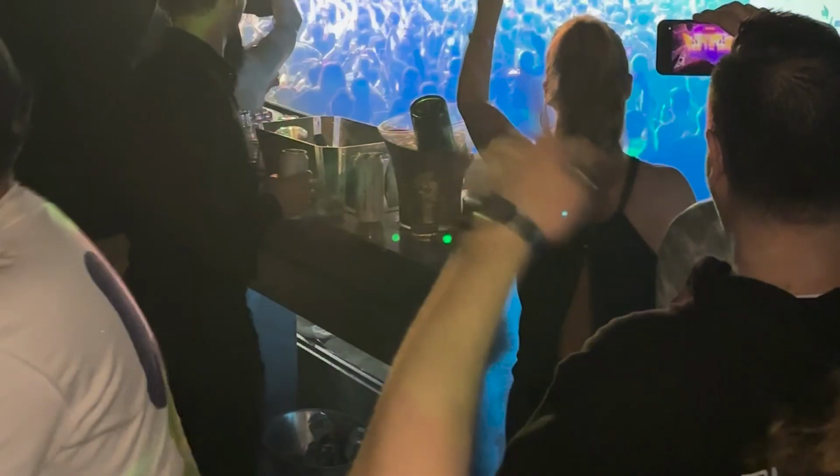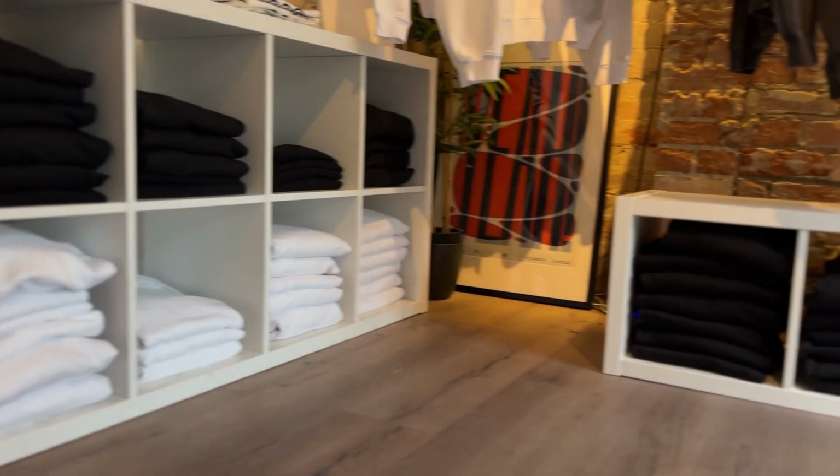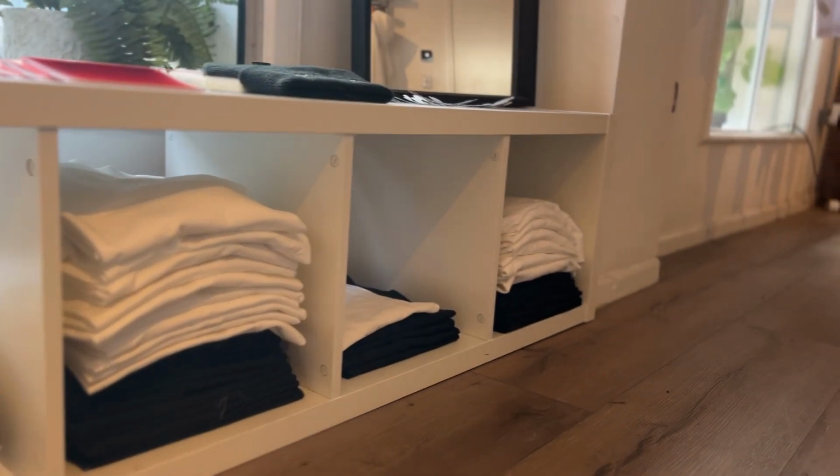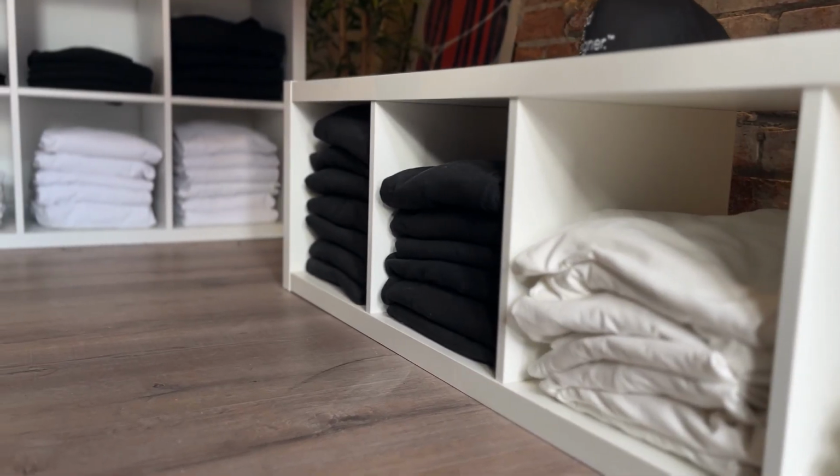When it comes to production, we like to have a bunch of blank garments that are always ready to go. This way we can keep our line consistent, so our repeat customers always know they're going to get that high level of quality, and we can know exactly how much stock we've got to work with.